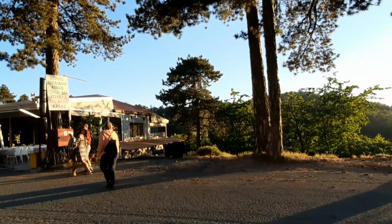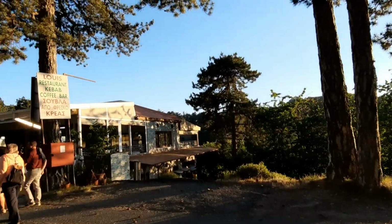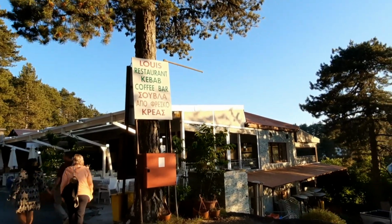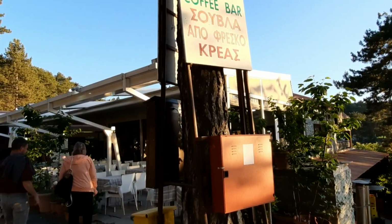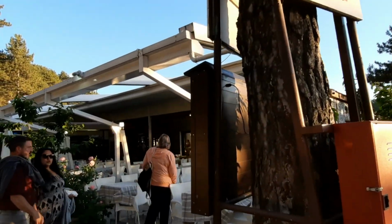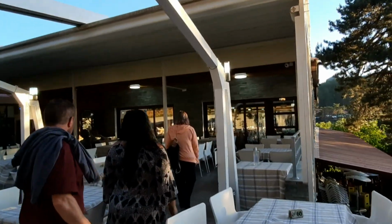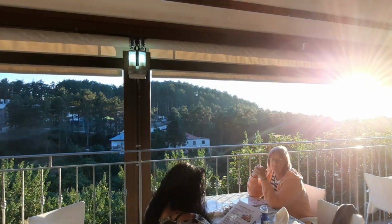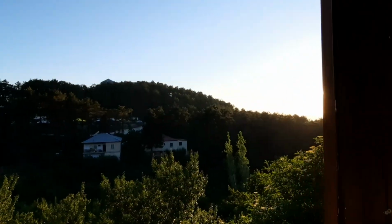Right, so we're out for the evening, guys, and we've decided to come to Lewis's restaurant. There it is. He does all sorts of traditional Cypriot food. We came here before, so we'll see what the food's like today. So here we are at Lewis's restaurant with a beautiful view. There we are. I'm going to wait for the sunset.